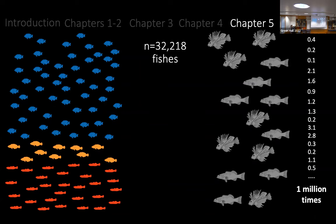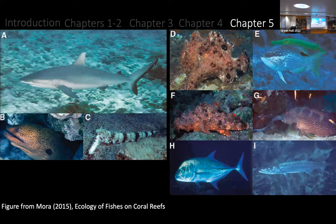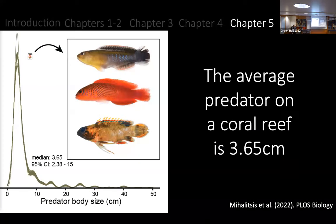So one of the first things that I found was that the predators that we have been considering as the main predators on reefs. If I say what's the most common predator on a reef, people usually think sharks, moray eels, barracudas, trevallies, and so on. The first thing we found was actually the most average predator is just 3.65 centimeters. And it's things like pseudochromids and plesiopids, which are small predators in high abundance that we don't really see when we go scuba diving on a reef because they have this cryptic behavior.